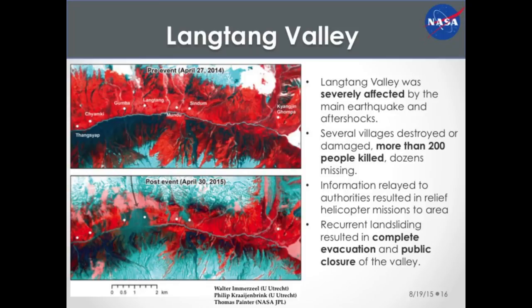Langtang was severely affected. It was actually the worst landslide triggered by this earthquake that we know of that affected people. It killed more than 200 people. This is from Landsat imagery. This is Langtang, and this is what it looks like before. Red means healthy vegetation. And after the landslide, you can see the scarp here. This entire village was completely wiped out. By looking at this information, we could provide information to authorities to provide helicopter relief. And the analysis actually led to the complete evacuation and closure of this basin, because it was just too risky and dangerous for those that were still alive after the earthquake.